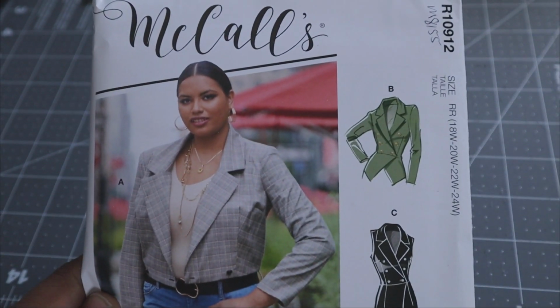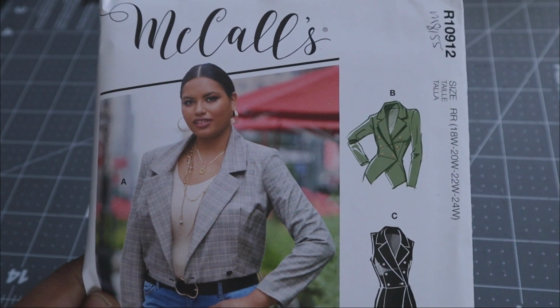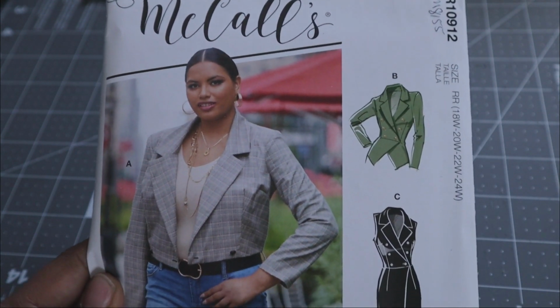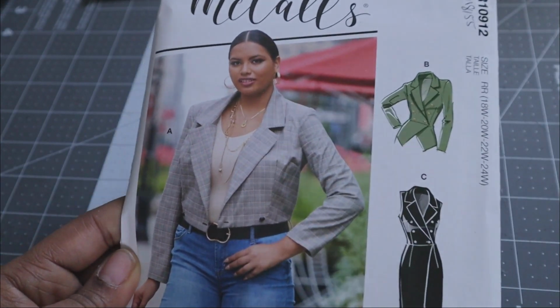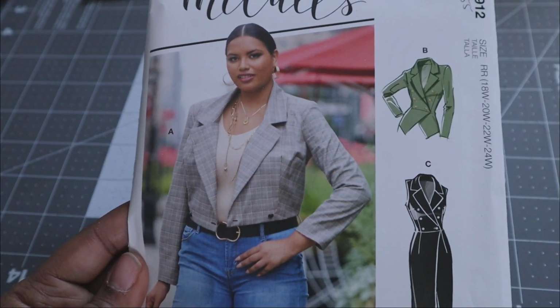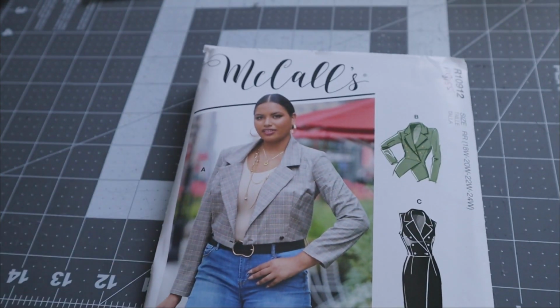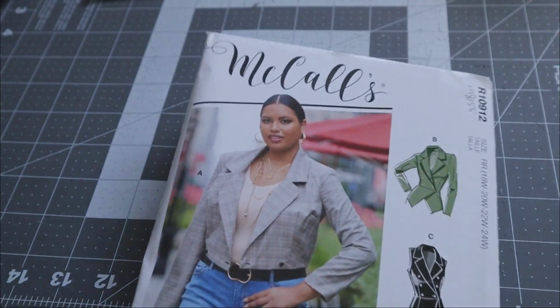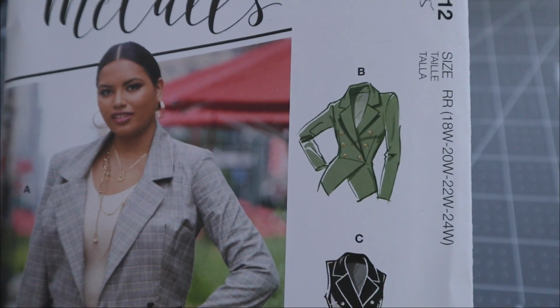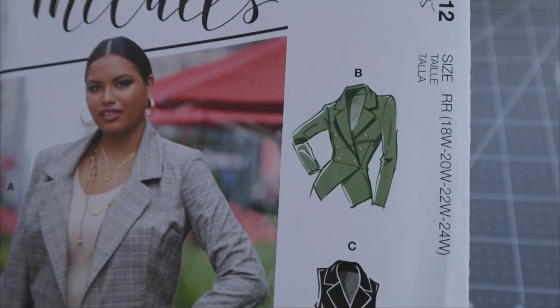This next one is McCall's 8155, and I picked this up for View B. I would absolutely never sew View A. I can't do a crop. I mean, there's nothing that would even tempt me to sew View A, but View B is what I purchased this pattern for. And I picked up the 18 through 24 because I would end up sewing a size 18.